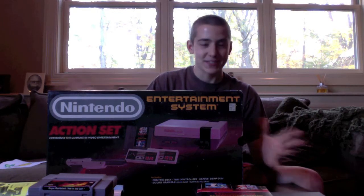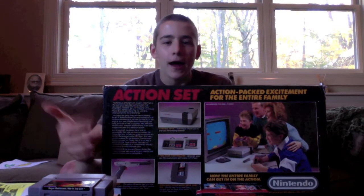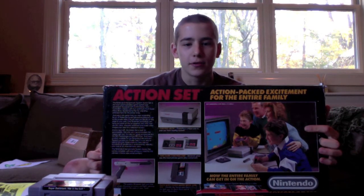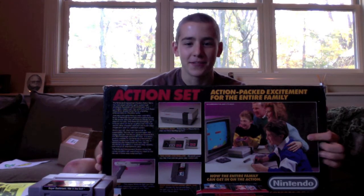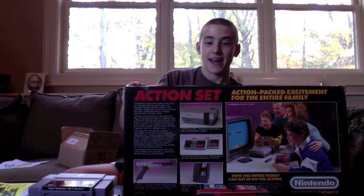And so yeah, here's the box console. If I turn it around here, you can see, that's how everyone plays video games right here. Everyone just crowded around the little TV. Yeah, no, not at all. But I think it's hilarious. A very nice depiction of families in the 80s playing video games together. But yes, that is very awesome.